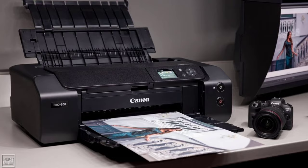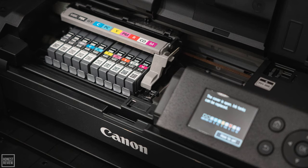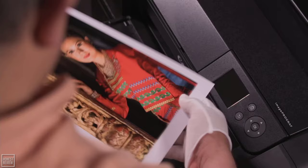The Canon Image Prograph Pro 300 asserts its position as the epitome of photo printing excellence, setting the standard for premium quality output. Boasting an impressive 9-color pigment ink system, including dedicated channels for both matte and photo black, this printer delivers a broad spectrum of vibrant and nuanced colors. With a maximum resolution of 4800 by 1200 DPI, each print is a masterpiece, capturing intricate details with unparalleled precision.